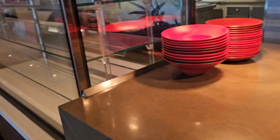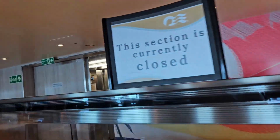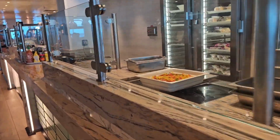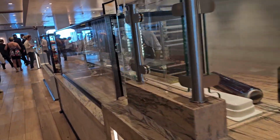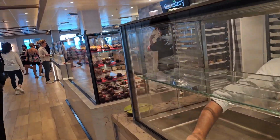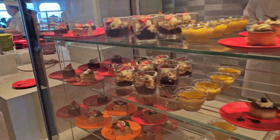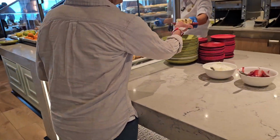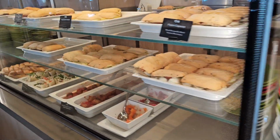No more food. All the food is gone and it's only 2:30. It's currently closed. They cleaned up real fast and it's only 2:30. Lunch is over. So if you're gonna be here for lunch, better be here early and get what you want as fast as you can because they clean up really fast. The only thing left are the desserts. Only the desserts. Breads are still here. And sandwiches.